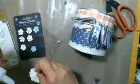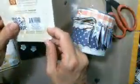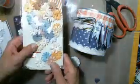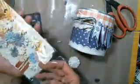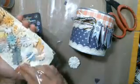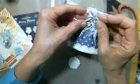I think I shall. I'm going to use these Camilles from the Songbird Collection by Prima. They've got a nice variety of colors. They're not necessarily the colors of my project, but I really just want to grab this gray one, I think. Tuck it in there. He's going to be my bigger flower anchor, you know.